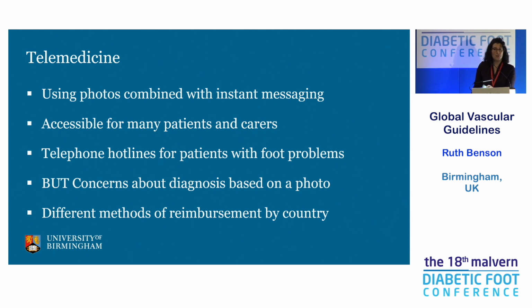Telemedicine has become huge, and it's certainly become huge for surgeons, even though we imagined a lot of our work had to be face-to-face and hands-on. There's been much more use of photos, using communication and messaging, accessible numbers for our patients and for their carers, and hotlines put in place for patients with foot problems so that they know exactly who to come to without having to be moved from pillar to post.